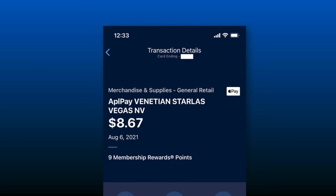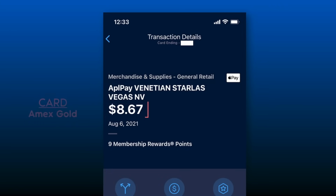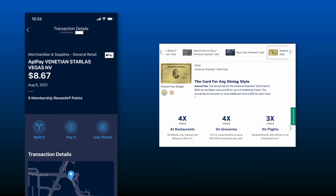I made a restaurant charge, but it was at a hotel property, therefore I earned at the hotel rate, but that may not always hold true. I did something very similar here by purchasing food and drink at an on-site Starbucks at the Venetian Hotel in Las Vegas. It was $8.67, charging to my American Express Gold card, which, as you can see, would normally earn 4 points per dollar at restaurants. And typically, Starbucks will count as a restaurant for this purchase and earn 4x.